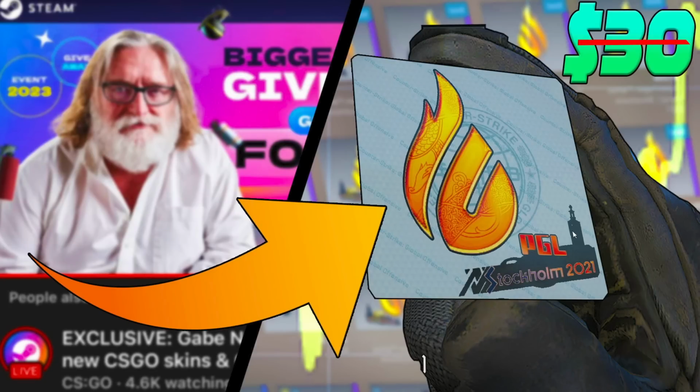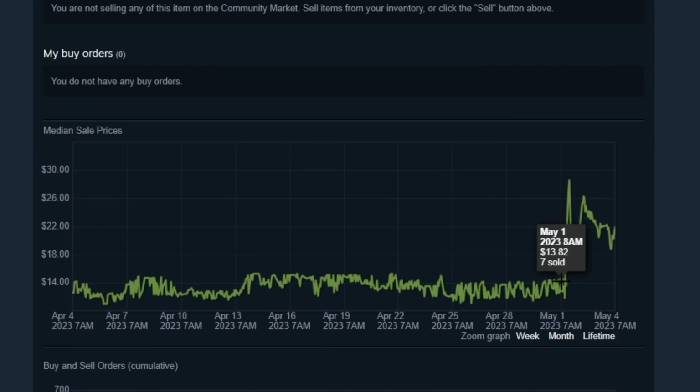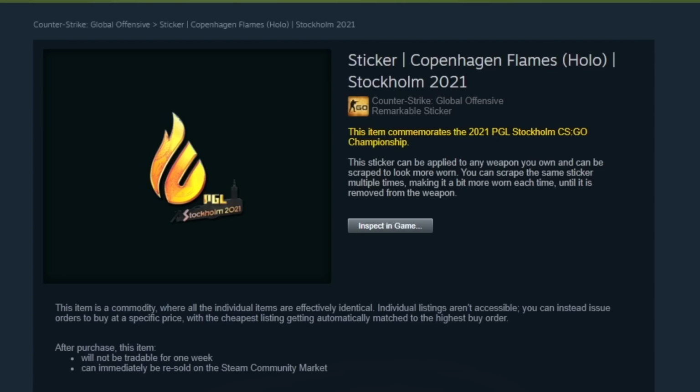Now, things like Copenhagen Flames, I'm gonna say are not really fair. Their prices have already returned back to normal anyway. They were a $10 to $13 sticker, shot all the way up to 30. Now they're back at 20, and they're probably gonna be at like 15 or 16 for a new norm.